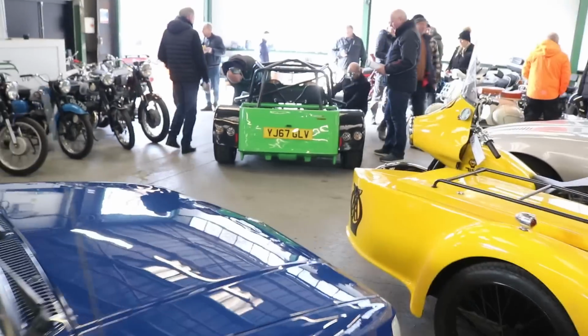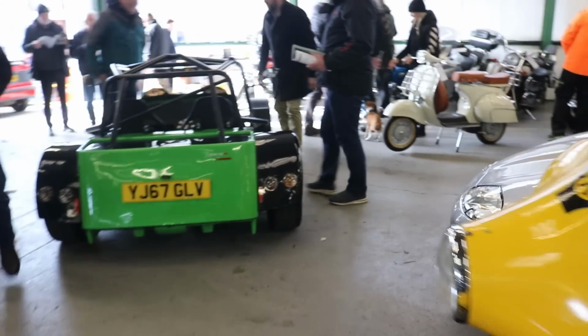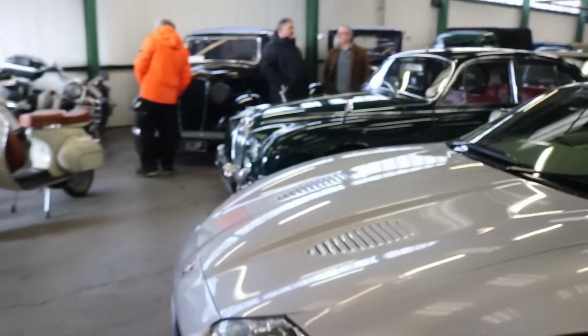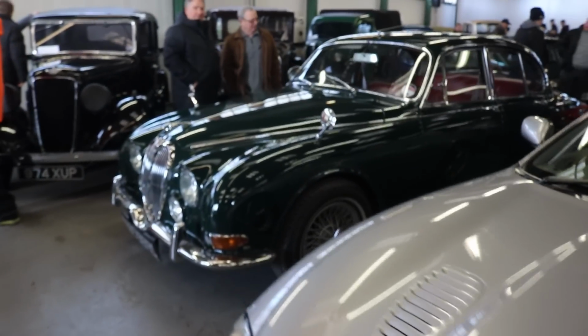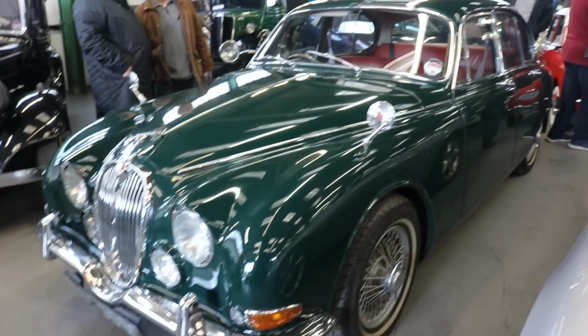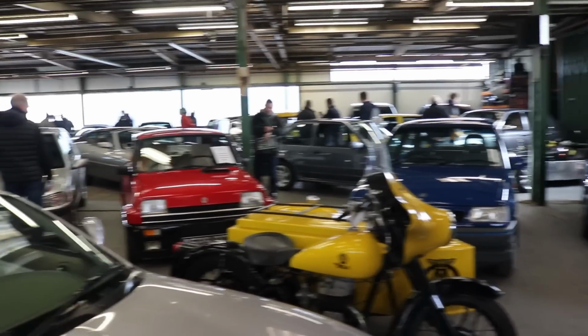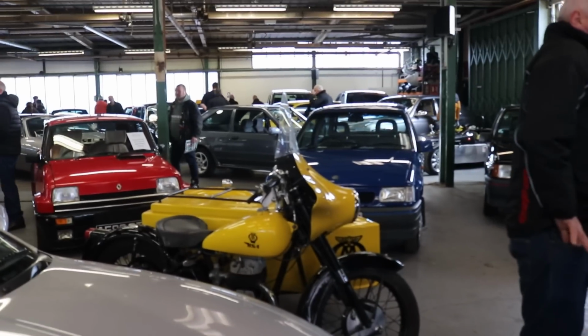Got an unbelievably clean Vauxhall Nova. There's an array of classic motorbikes as well. Beautiful Jaguar S-Type, I believe that's an S-Type. I'm going to get a focus on that again. Beautiful colour, British Racing Green, I'm going to call it. It is most probably not. And again, there's just too much in here to comment on every single car. So I'm going to head outside and show you a few of the cars that me and Michael are interested in today.